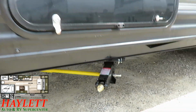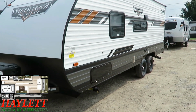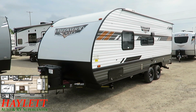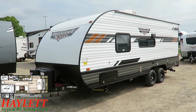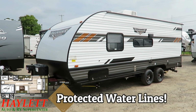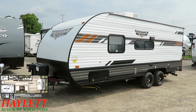Another cool thing that I learned during that tour, like someone's gonna ask, well, does it have an enclosed belly? No, the X-Lites do not. However, one thing they have always done is they actually run the water lines for these X-Lites above the insulation of the flooring, so that the water lines are always protected.